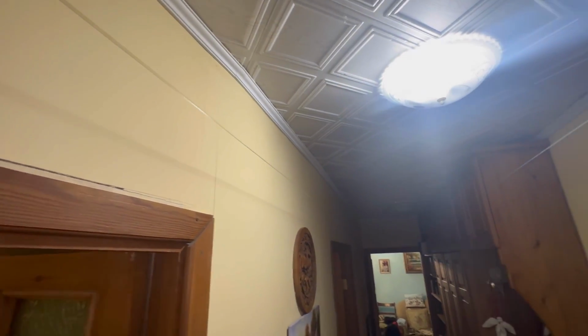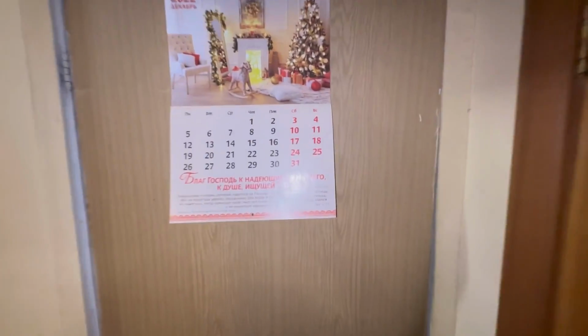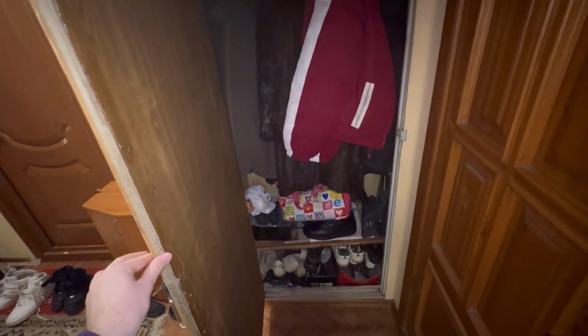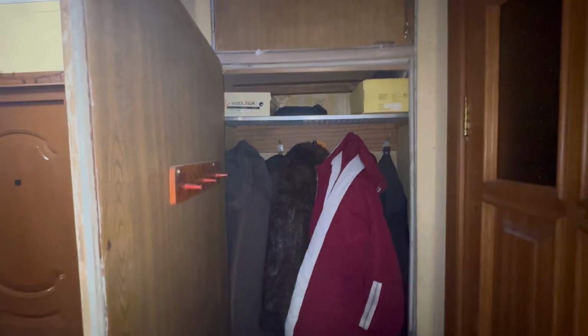My grandparents used this string to dry their clothes. It's all over the flat. And here is a wardrobe. Its door is made of chipboard with a special painting that is supposed to look like wood. I don't know why they did this, but it is also very popular. And that's the inside of it. Also there is a calendar on it.